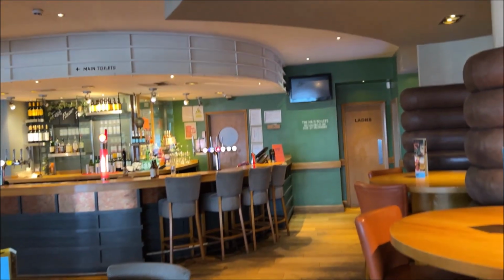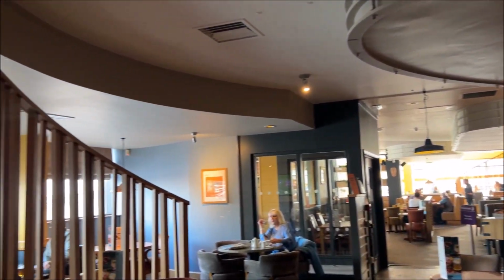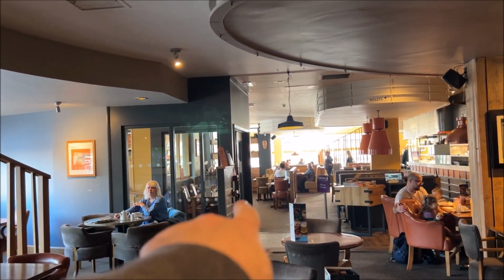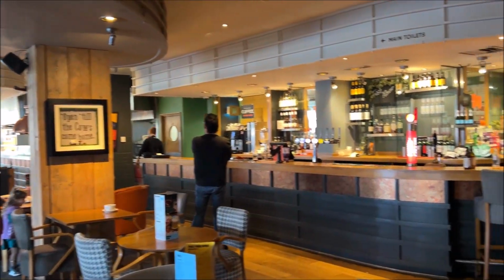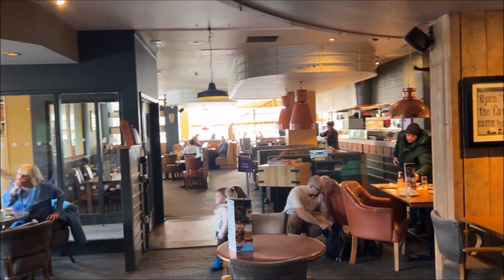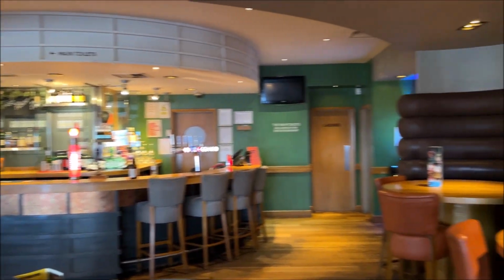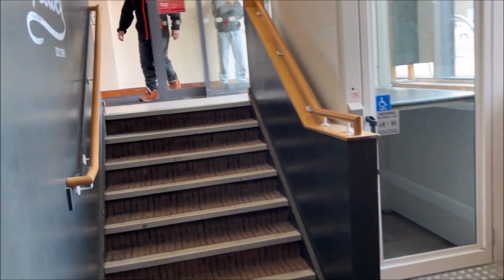It is quite large in here. Let me pan around. So the size of it, given the size of the hotel, I think is pretty adequate. And just here is another entrance in and out, so you don't necessarily need to come through the hotel. And if we look just down there, in fact, I'll come around this way so we can see. You'll see the food area just over there and the bar here. Some extra sauces there.